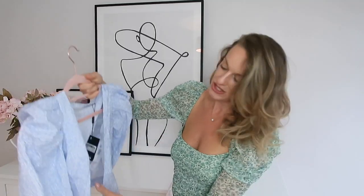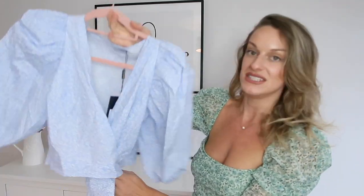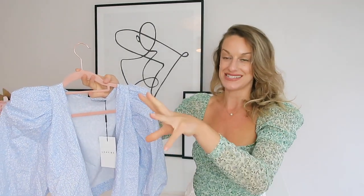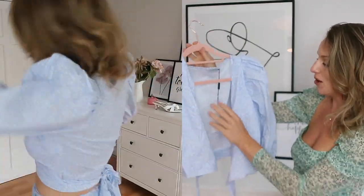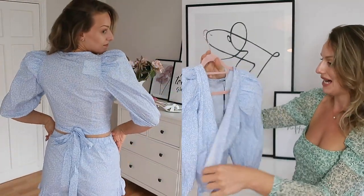Okay, this top I absolutely love. Looking at it closely, I'm not loving the daisies, but actually on, and seeing it as an effect, I loved it. And I love the way it tied around the waist. It really sucked you in because the material just looked great. I love the puffy sleeves on this, and I just love the shape and style of the top. I think it's great. It was a medium and it fit great, and it was £31.